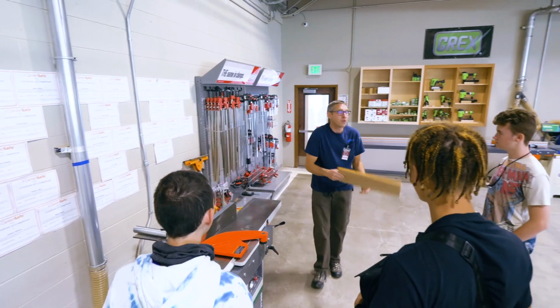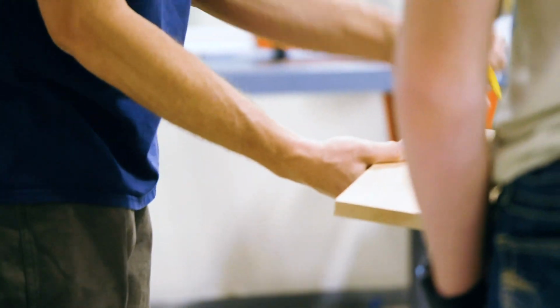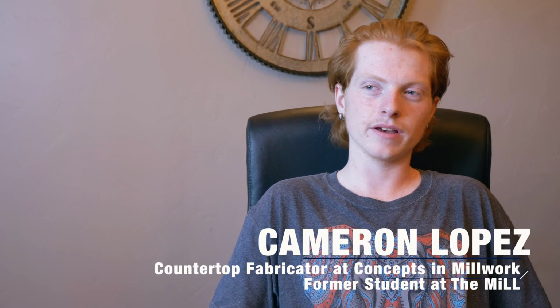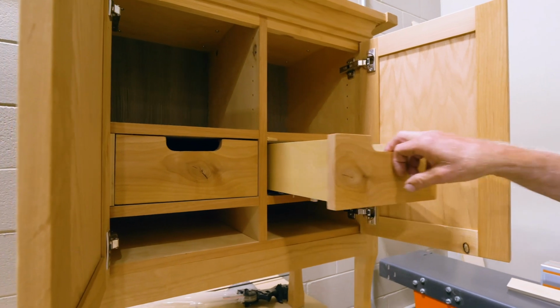My instructors at the MiLL were, I'd say, more like a mentor and not really like a teacher. My favorite part of attending the MiLL was probably building our own cabinets and being able to just use all the machines, and especially in high school, that was awesome.